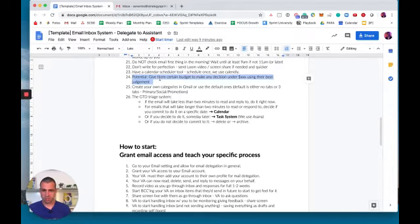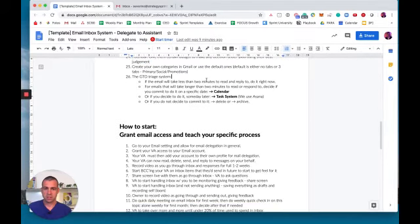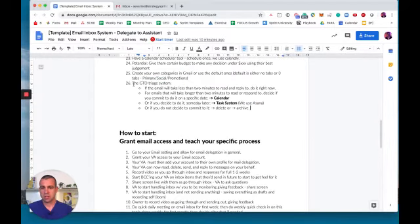And then create your own categories in Gmail, but as I told you, the default ones, primary, social, and promotion, are pretty good. And I also clicked that they can learn from my behavior, so they are learning all the time, and it's getting better and better. And I personally use the GTD triage system, which is basically, if it's below 2 minutes, you just do it.